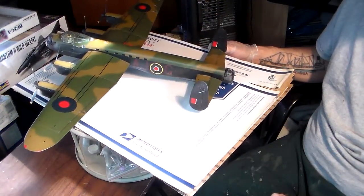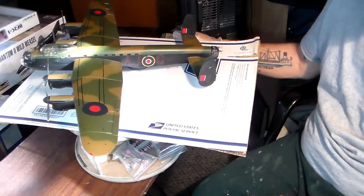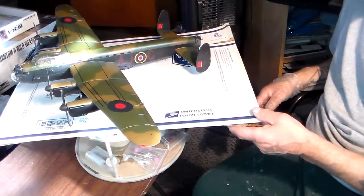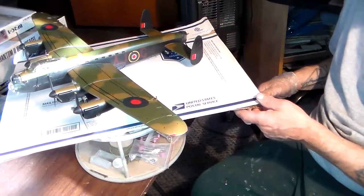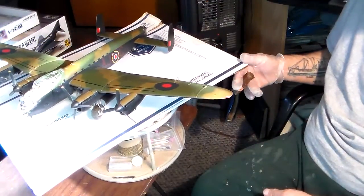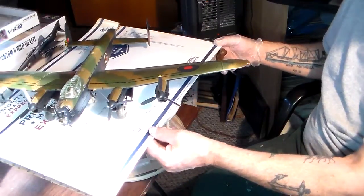This model nowadays has a lot of capability. There's a lot of aftermarket parts out there for this model, guys. I mean, there's photo etch, there's decals, there's resin parts for it. You name it, it's there. And I wish I knew how I had all that stuff. I just built this right out of the box.